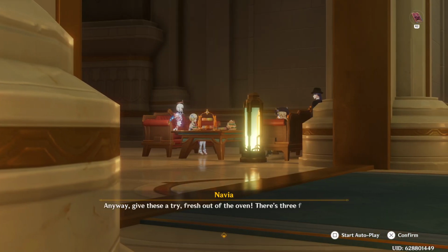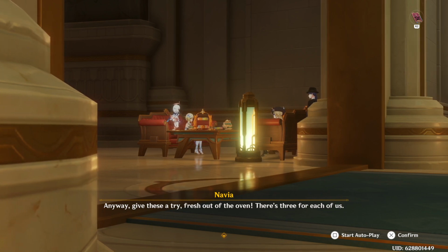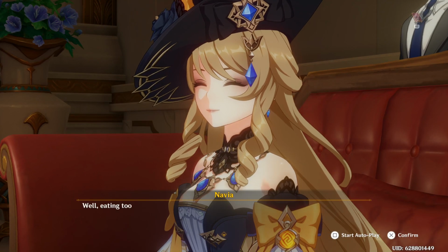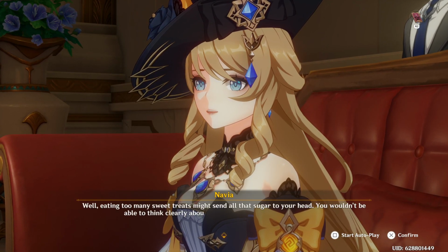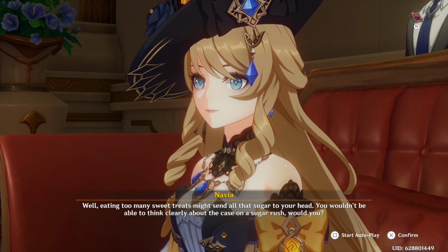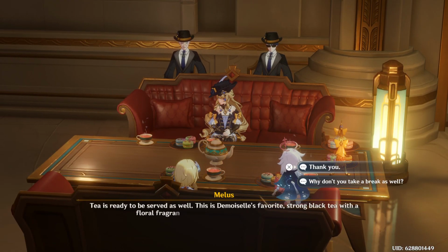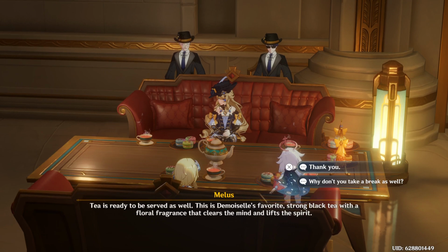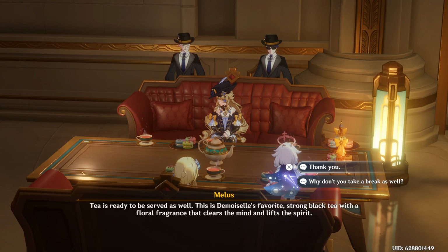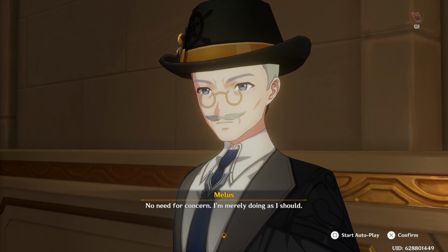Anyway, give these a try, fresh out of the oven. There's 3 for each of us. Only 3? Well, eating too many sweet treats might send all that sugar to your head. You wouldn't be able to think clearly about the case on a sugar rush, would you? Tea is ready to be served as well. This is Demoiselle's favorite, strong black tea with a floral fragrance that clears the mind and lifts the spirit. No need for concern. I'm merely doing as I should.